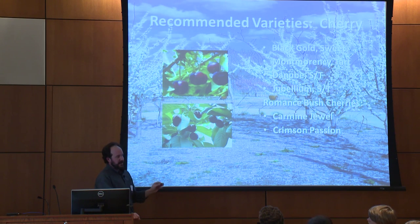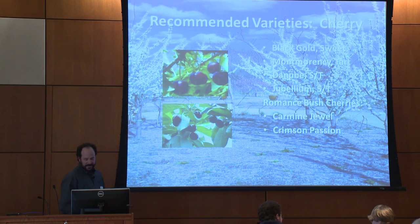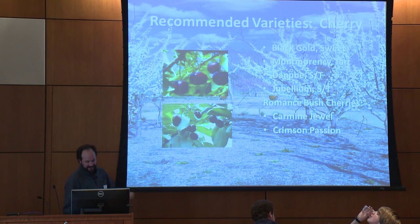They have a wonderful flavor. They're definitely on the tart side, but they do have that good sweetness with them as well. And currently, these are the only two that you can find in the States. Due to a lot of patenting rights, we can't bring any of the other series into the U.S. yet. But there's a list of five or six other varieties other than Carmine Jewel and Crimson Passion. There's a Romeo, there's a Juliet. That's why they call it the Romance series.